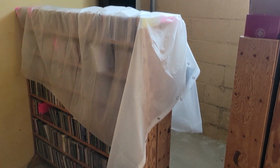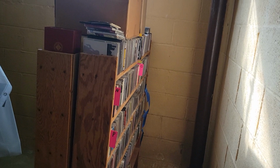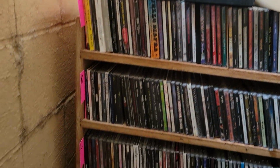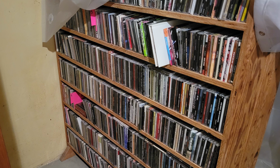Now, this would be no easy task. As you can see by these before shots of the shelves, this is not the ideal way to organize a CD collection of this magnitude. While they are technically alphabetized, they are not in perfect alphabetization because I was too lazy to do that last time. So this time, by the end of the process, everything will have a spot and will be easily found.